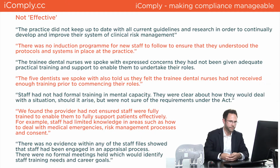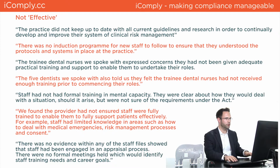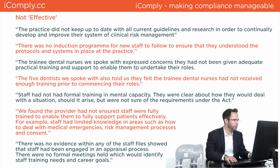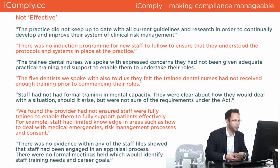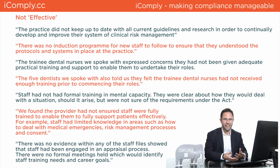We found the provider had not ensured staff were fully trained to enable them to fully support patients effectively. So basically, the staff had not been trained in medical emergencies, risk management processes. So maybe the manager didn't know how to do risk assessments, and they hadn't had training in consent. So obviously that's a big deal for a practice, that consent and medical emergencies are quite essential.